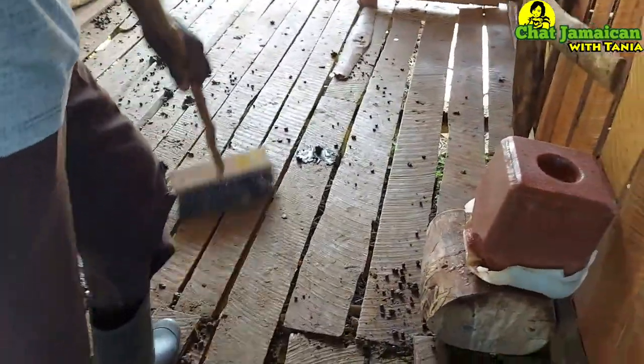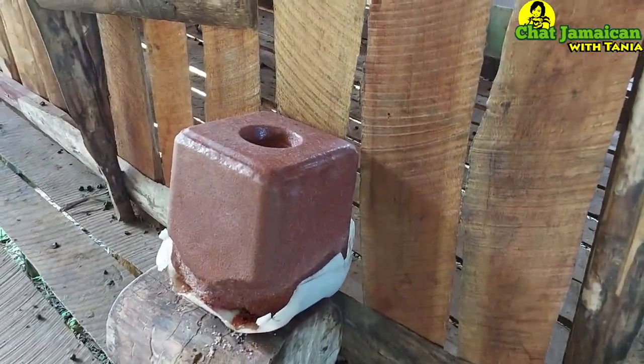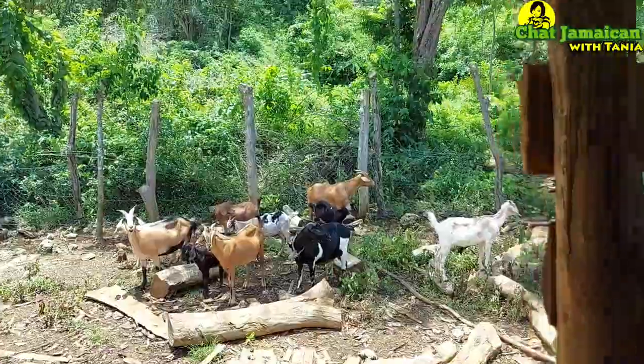Oh, so what does the salt do for them? It helps them to drink the water and put on the weight, and also with worms. They have less worms and stuff like that. Yeah, the mineral that's in it.